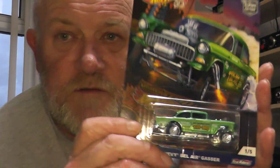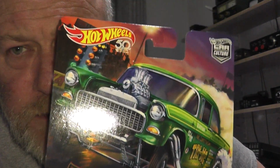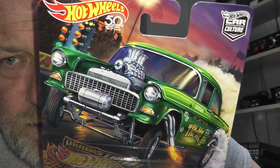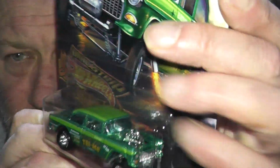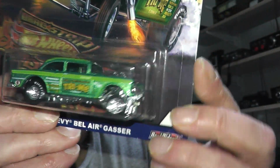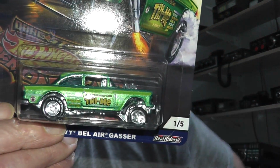Right then, the first out of the bag, or the box I should say, is this 55 Chevy Bel Air. And like I said before, the artwork on these cards, if I can get the camera light not to reflect, there we go, is pretty cool. And a 55 Chevy is probably one of the baddest gassers you'll find out there, this side of a Willys anyway. But what a cool car, what a really cool car. I'll tell you more about it in a sec.